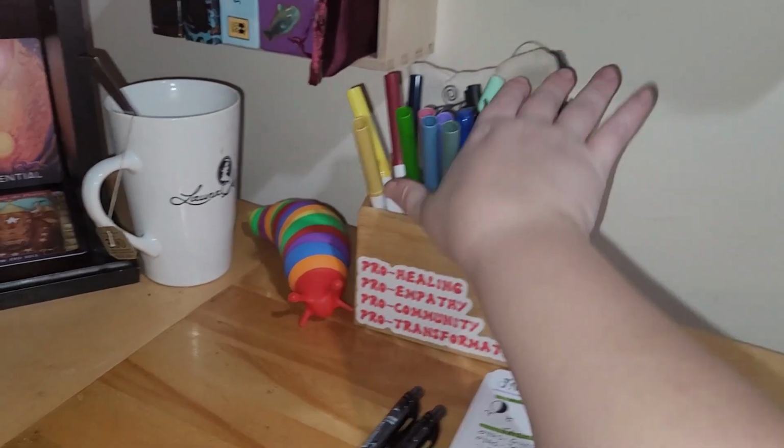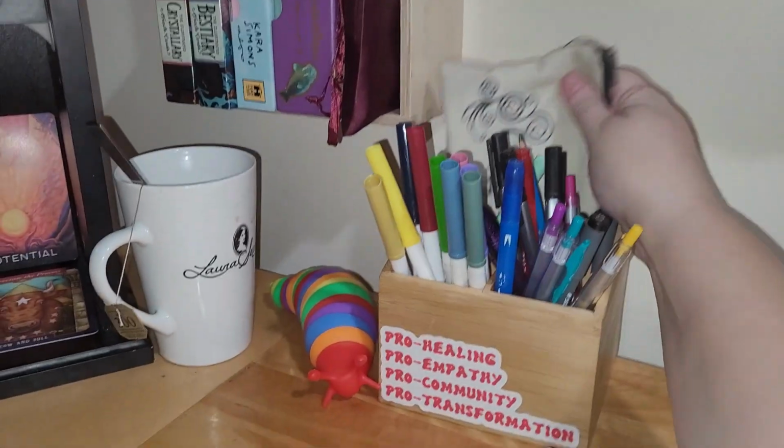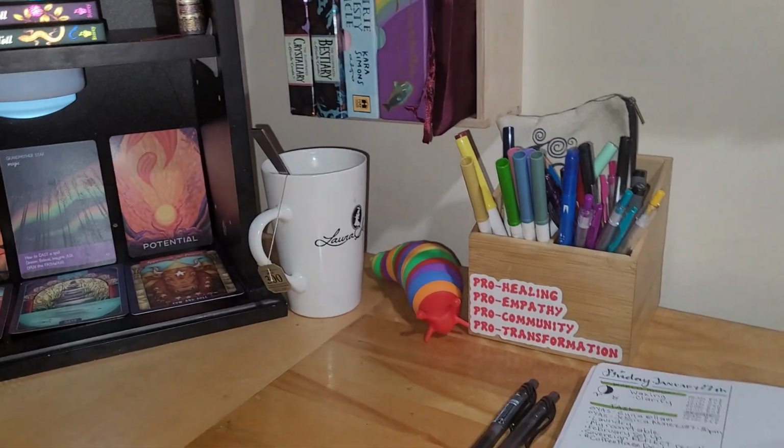I have my pens, my little pen holder. This one has all my everyday use stuff. So I've got my Charmcast Tarot, which I use every single day. I'm wearing my pendant. King of Pentacles is my card today.